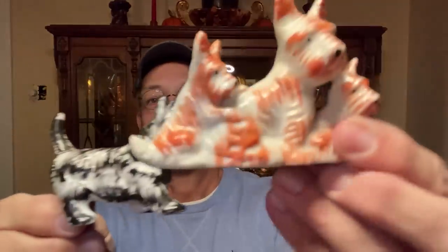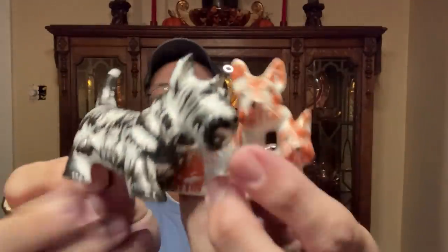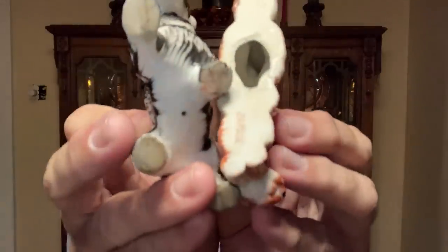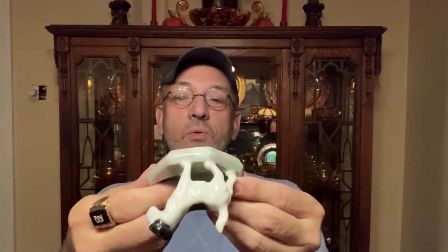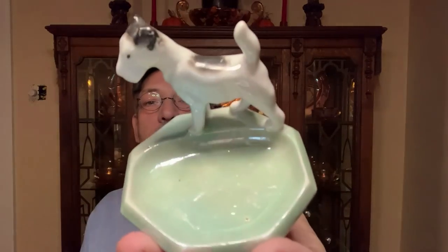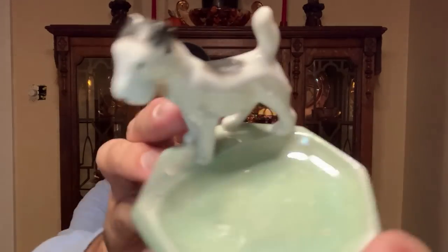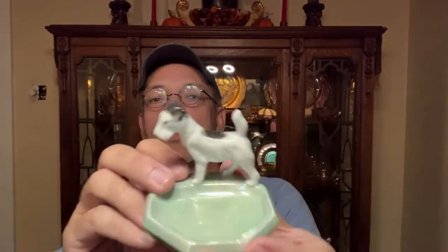Now, also in that lot, you get three Japan pieces. One, two, that's the whole family. I love the black and orange. Made in the 30s in Japan. Okay, and then this is my favorite one here. This is also made in Japan. The little terrier here. Trinket tray rather than ash tray. And there are no repairs on this. I like the color, almost a celadon.